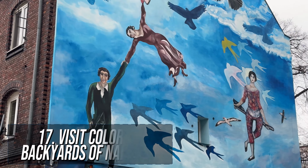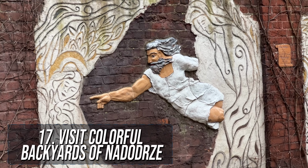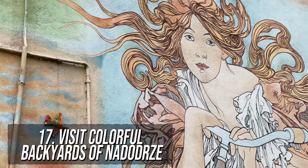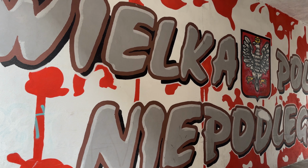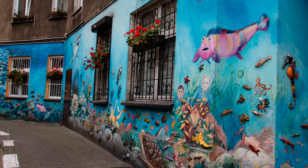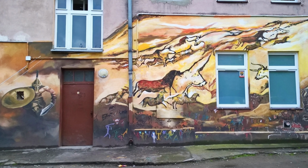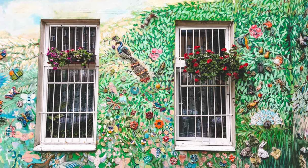Number 17. Take photos at the colorful backyards of Nadorce. Nadorce is an up-and-coming area of Wroclaw filled with street art and colorful murals. It's a trendy district with a creative vibe, and the hidden backyards and alleyways make for some truly unique photo opportunities. Every corner here has a story to tell.